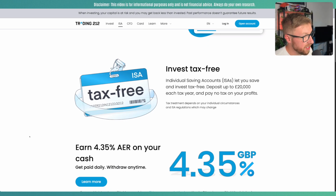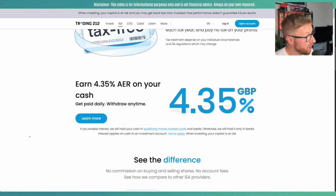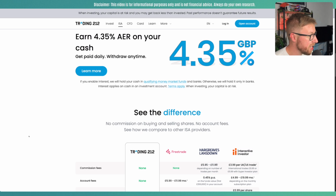And like always, as you can see here, it's tax-free investing. Withholding tax is removed as well as you get your dividend if you are in US stocks too. And yeah, the cash side of it, if you do have some profit and you are wanting to get some interest on cash, you can on this platform without having to move anything around, which is fantastic.